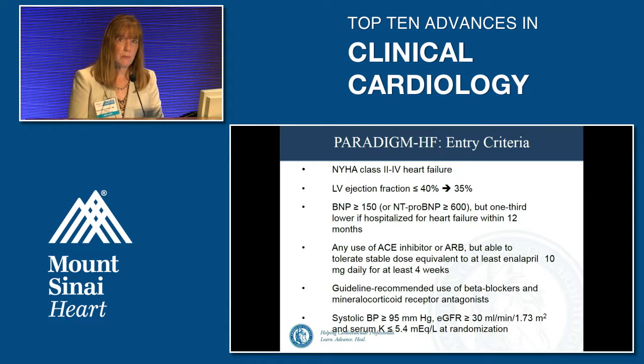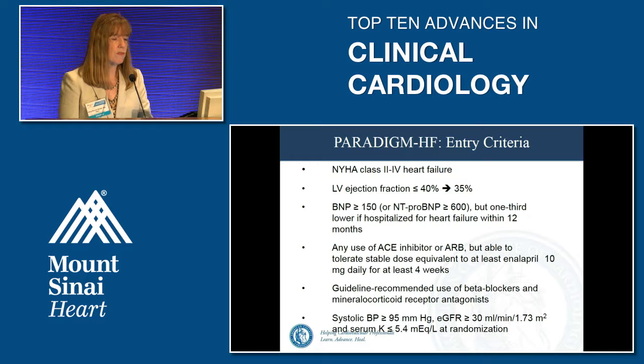The entry criteria for the PARADIGM-HF study are important. Patients had to be symptomatic with heart failure. They had to have class 2 to 4 symptoms. Ejection fraction initially had to be less than 40%. This was decreased to less than 35% about midway through the trial to enrich the trial population. They had to have elevated BNP or NT-proBNP, but these levels could be one-third lower if a patient had been hospitalized in the prior year.